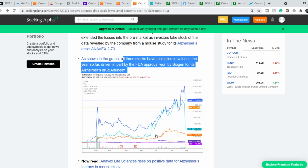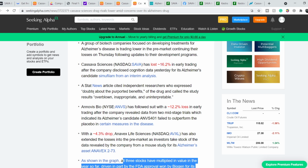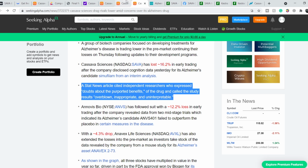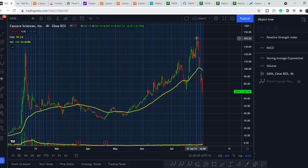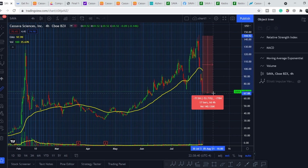And as you can see, all these companies were extremely bullish until July 29th, and since then there has been a massive decline in their value. In my opinion, this is just a technical sell-off, because despite this statement, and here is this article published on statnews.com, we don't have any major fundamentals that might drive the price of this ticker to the downside with this massive sell-off of more than 53%.